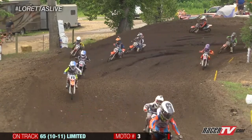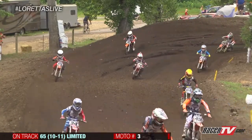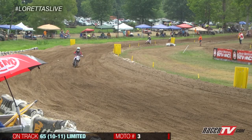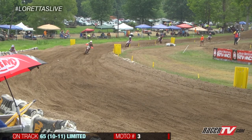Good action back there. We had one rider get cross-rutted, almost like he threw a pump fake block pass. Got sideways, cut to the right. Another rider saw the potential collision coming and just rode off the track to avoid it. Wow, right here, pump fake again.